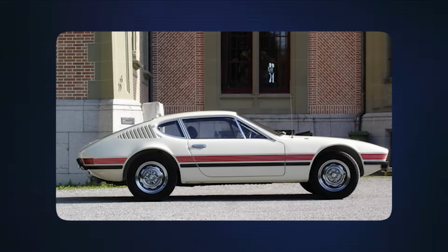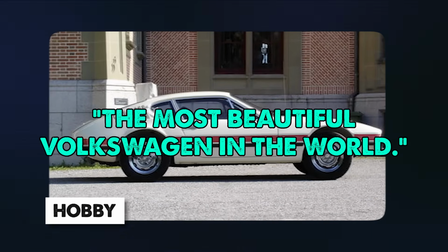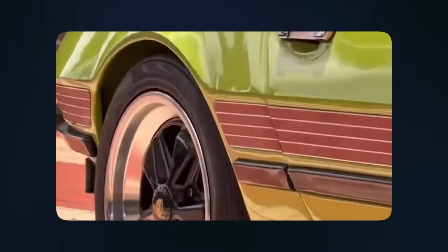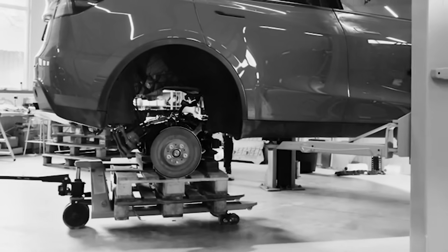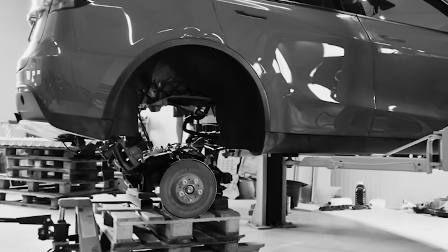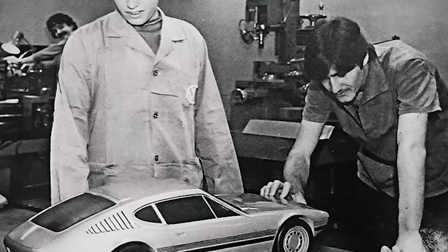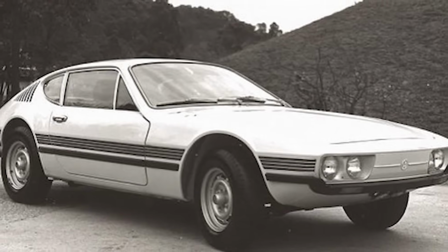Back in 1973, a German magazine called Hobby called it the most beautiful Volkswagen in the world. That might have been a little much, but people did admire how different it looked from the rest of the brand's lineup. Today, the Volkswagen SP2 is a strange but interesting part of automotive history. It was made during a time when Brazil had to build its own cars, whether or not they were fast. And even though it was not a performance beast, the SP2 proved that even a company like Volkswagen could try something bold, if the rules made them do it.